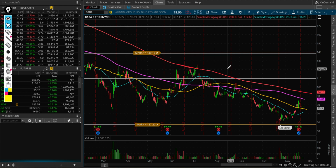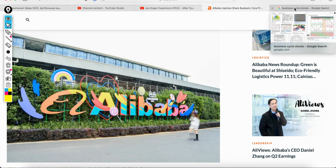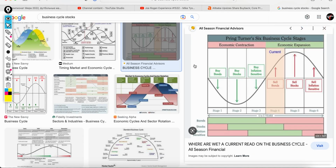But they did announce a share buyback, which is big news for the stock. I wanted to show you a business cycle, where companies buy back their shares when they don't know what to do with their money. This is the economic cycle, right? Where we are right now, a lot of people are debating, but we are right here, sell inflation sensitive. And Alibaba's case is the same thing.